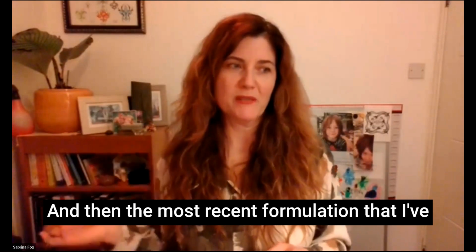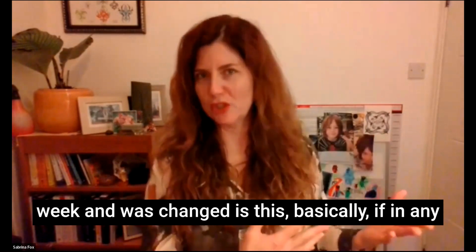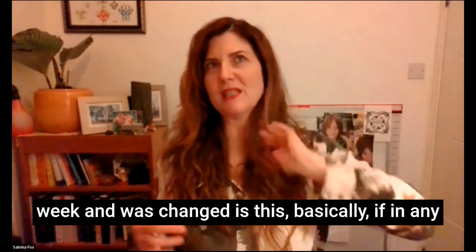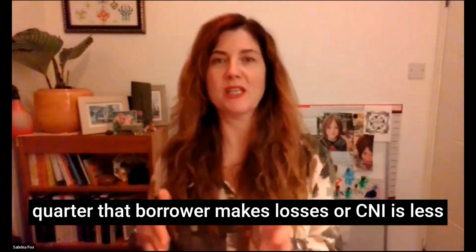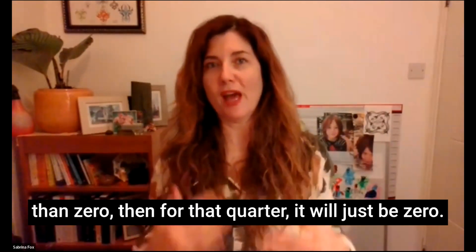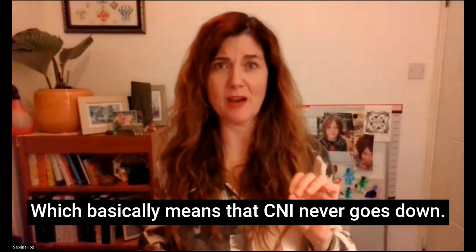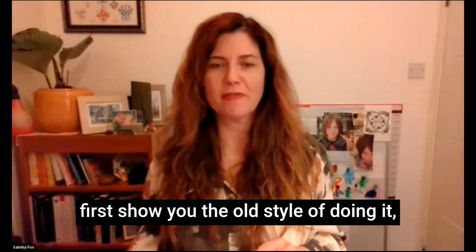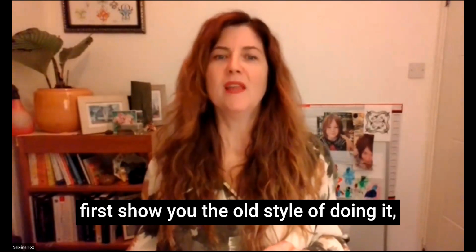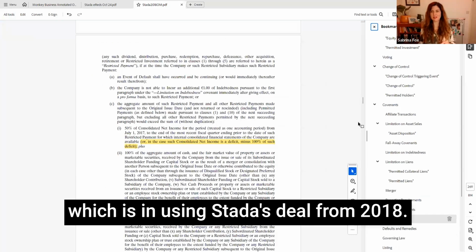And then the most recent formulation that I've noticed and that was in Santana's deal last week and was changed is this: basically, if in any quarter that borrower makes losses or C&I is less than zero, then for that quarter, it will just be zero, which basically means that C&I never goes down. And I will illustrate this in a second. So let me just share my screen and first show you the old style of doing it, using Stada's deal from 2018.